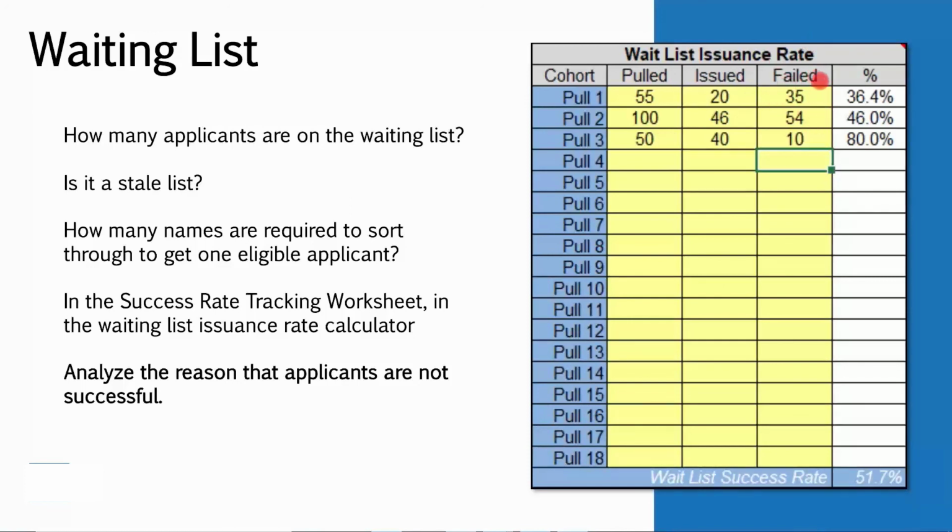So it allows you to take the number of names you pulled from your waiting list, the number of vouchers you issued, and the number of resident files you went through that didn't actually get a voucher. In poll 1 here, they went through 55 names, issued 20 vouchers, 35 failed. In poll 2, pulled 100 names from the waiting list, issued 46 vouchers, and 54 failed. In poll 3, pulled 50 names from the waiting list, issued 40 vouchers, and 10 residents didn't get a voucher because they failed that lease-up process, for a waiting list success rate of 51%.